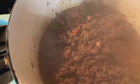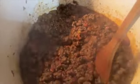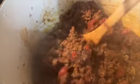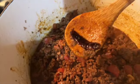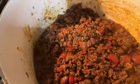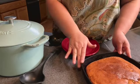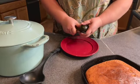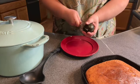Okay, let's give it a look. Oh, wow. That looks so good. Oh, yum. All we have to do now is play Where's Waldo and find that pepper. Need to remove this Japones chili pepper and we can serve this. Okay, our chili's ready, our cornbread's ready. Now we just need to get an avocado sliced.